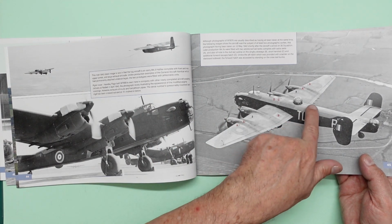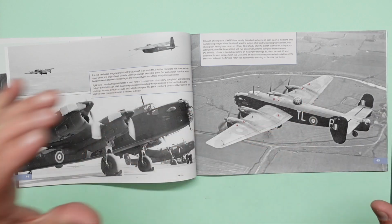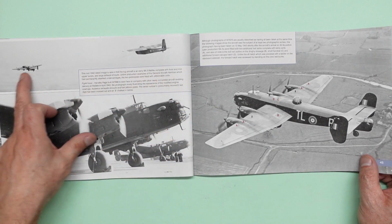You've got these fuel dump pipes here on the back of the wings, and they were attached to the flaps, so they had to have rubber hoses in them. Here you can see one towing a Hamilcar. There you can see one towing a glider.